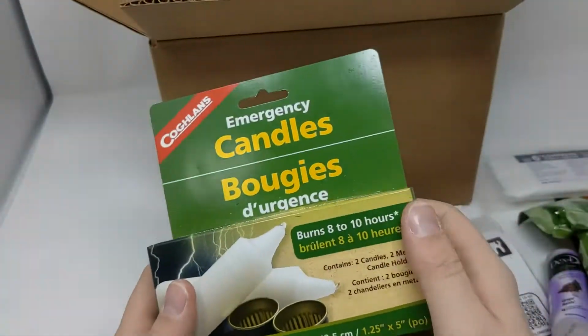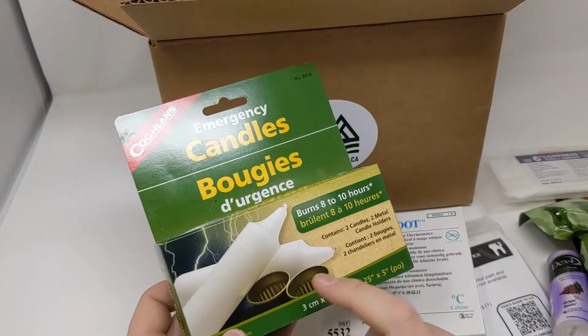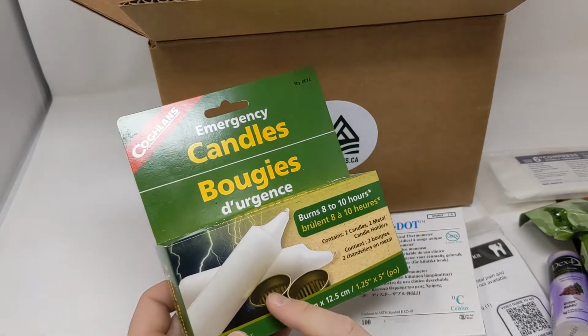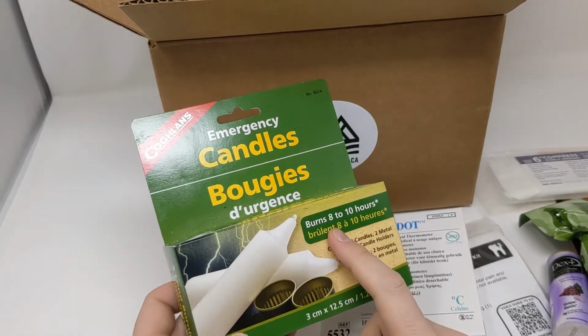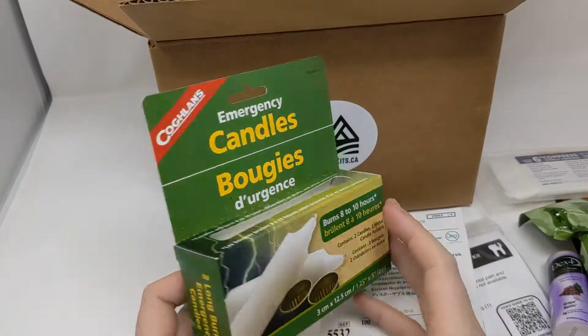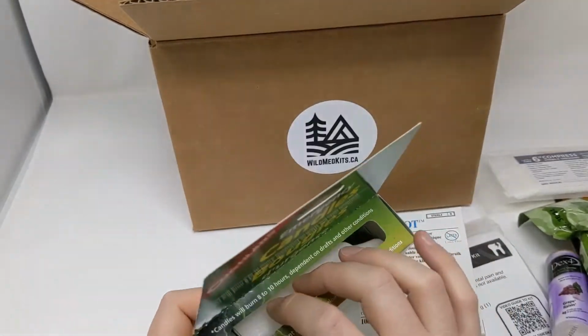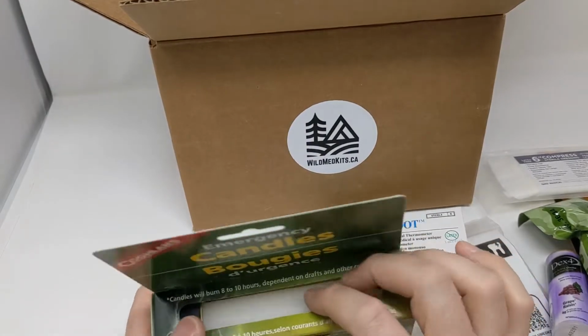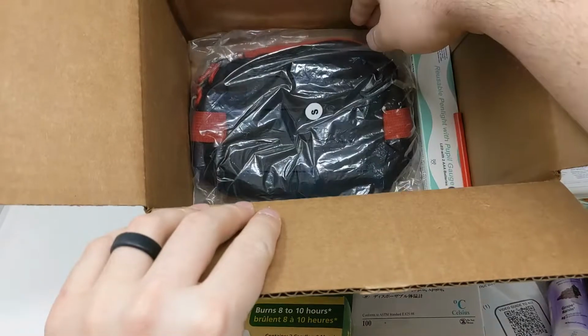Then another preparedness item here, we have some emergency candles. These are 2 really large candles, actually with metal bases, which is awesome. So they're not going to cause damage to the table or surface they're sitting on. They each burn for around 8 to 10 hours. So just a great little stocker for your emergency preparedness kit. You can keep them in a car, keep them in your home, that kind of thing. There you go.